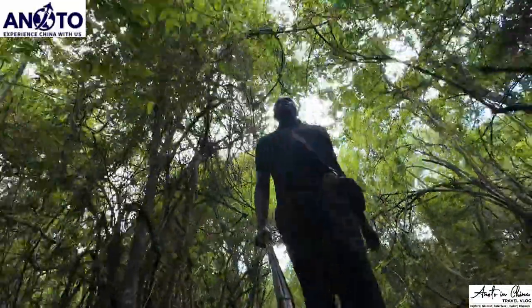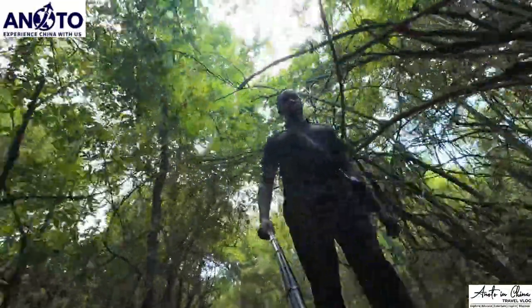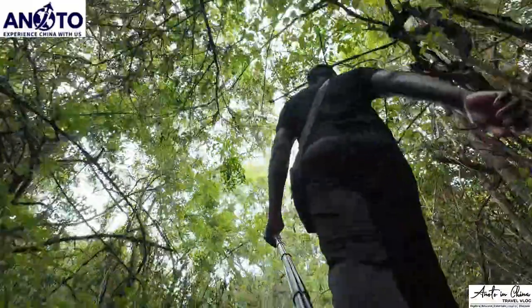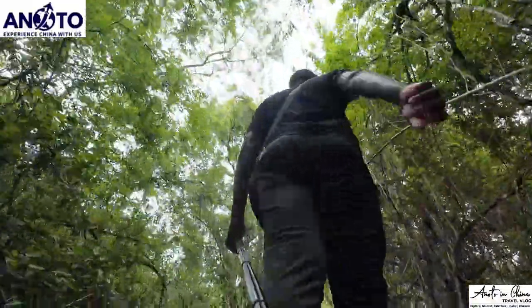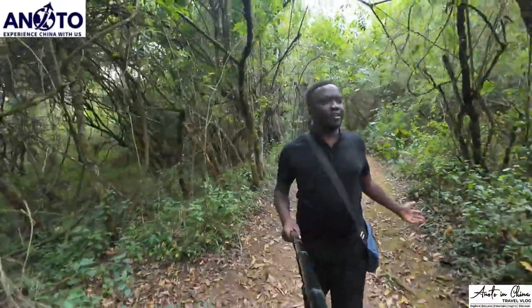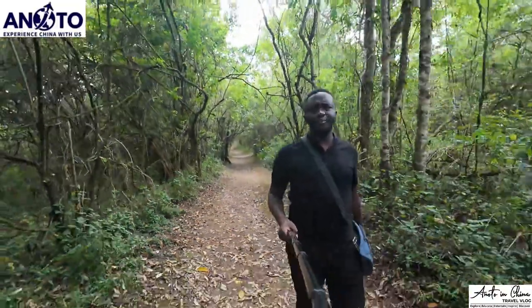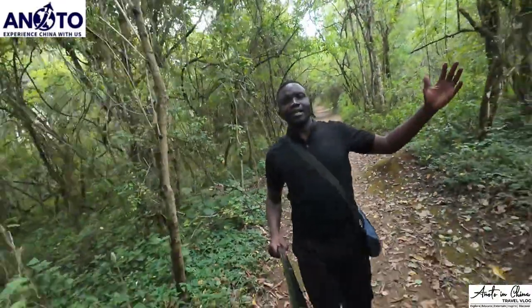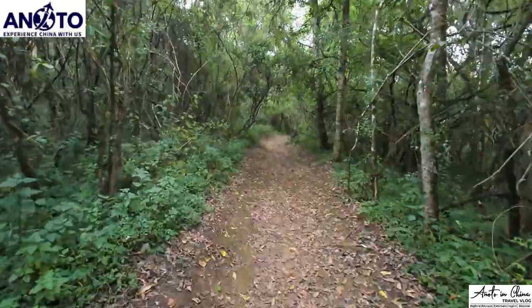This is just a walk in the park to show you what's happening here at Saiwa Swamp National Park in Kenya. Normally, when you go to a park, people prefer game drives. But this one you have to drive yourself in your Subaru. My Subaru. This is me, driving myself on these beautiful trails. And also it's good for exercise.